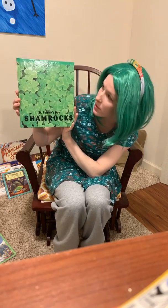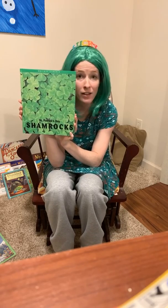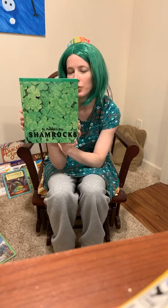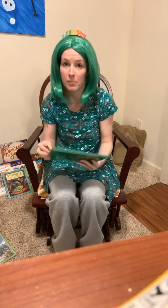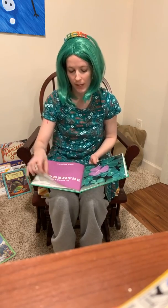Alright, so our book is called St. Patrick's Day Shamrocks. This is a nonfiction book, which means that it tells you facts and information. It's not a made-up story. So we're going to do something different tonight where it's nonfiction instead of a story. We're going to learn some things about St. Patrick's Day.